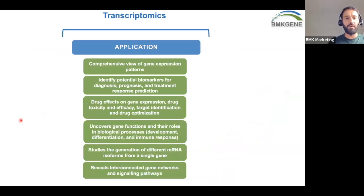So first of all, I would say, if you want to use transcriptomics, it is to understand or to have a general view of gene expression patterns in your cells or tissue or organs or whatever. If you have a question like trying to identify potential biomarkers, like people using a treatment for different diseases, and they want to look for biomarkers for diagnosis or prognosis and even treatment response prediction, they can use transcriptomics to get the answer.